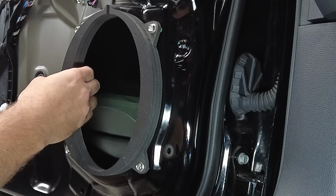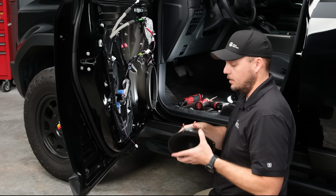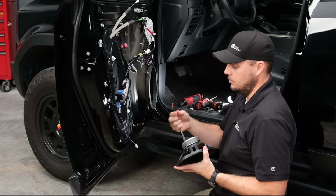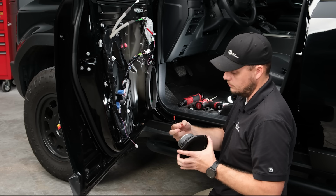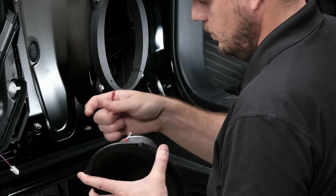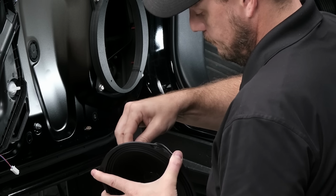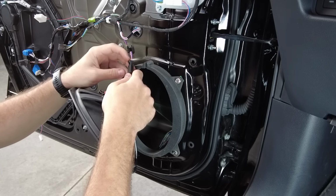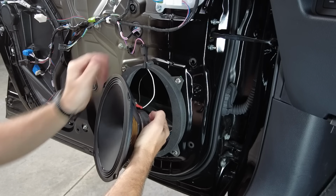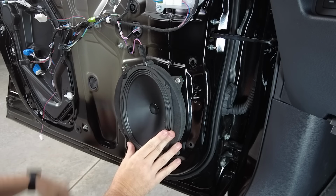All right, now our bracket is in place. Next thing we're going to want to do is grab our new Audison 6x9 and another one of our speaker adapters. Again, just like the other speakers, you have an 1/8 and 1/4 inch spade connector here, so we're going to line those up. Again, just kind of wiggle them onto the post until they're secure. We're going to attach the factory wiring. We're going to put the wire in the little wire slot. We can fit our 6x9 to the door.